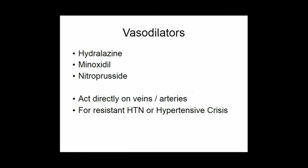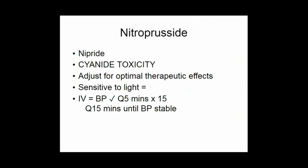Vasodilators are the next medications that we're going to talk about. They include hydralazine, minoxidil, and nitroprusside. Don't get nitroprusside confused with nitroglycerin. They aren't the same. These ones act directly on the arteries and veins, and these are given only for resistant hypertension or hypertensive crisis. Resistant hypertension means that it is resistant to other medications. So these safer, more common medications that we've talked about prior to this, we're going to try that before we ever give these medications or consider giving them.